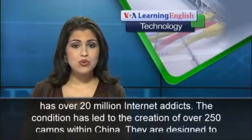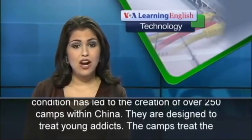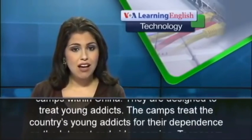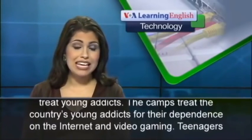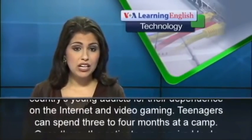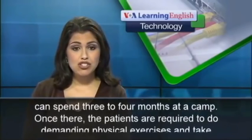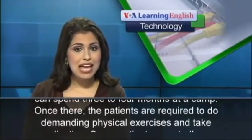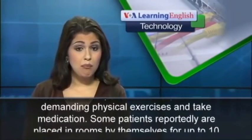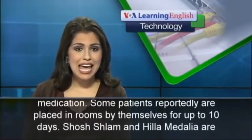The condition has led to the creation of over 250 camps within China. They are designed to treat young addicts. The camps treat the country's young addicts for their dependence on the Internet and video gaming. Teenagers can spend 3 to 4 months at a camp. Once there, the patients are required to do demanding physical exercises and take medication. Some patients reportedly are placed in rooms by themselves for up to 10 days.